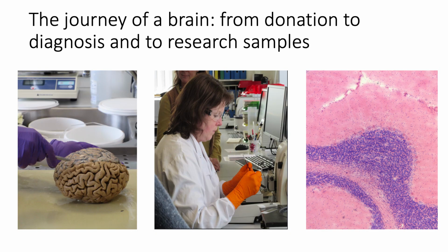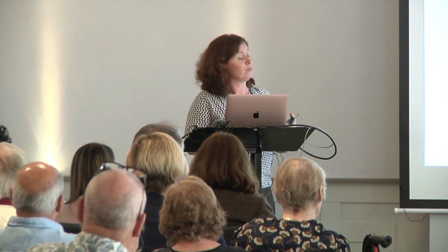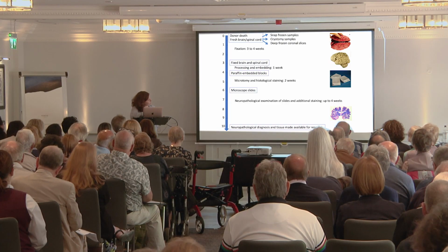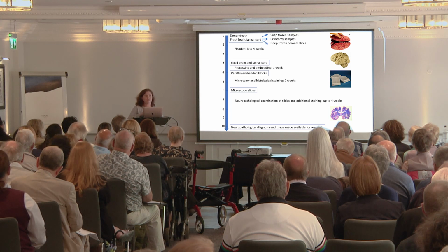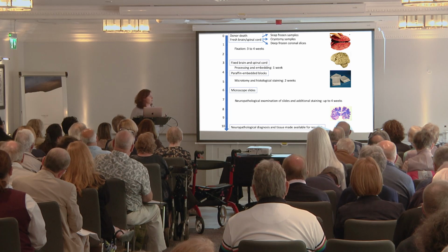The journey of a brain from donation to diagnosis and to research sample takes approximately 10 to 16 weeks from the donor's death. It comes most of the time to us fresh, straight from the autopsy room. We will freeze half of the brain and fix the other half in formaldehyde fixative. This is because those are used for different things, so we need the fixed brain to make those paraffin blocks, which are here, which have sections of the brain, and that is useful for a whole host of techniques that we can't do otherwise.